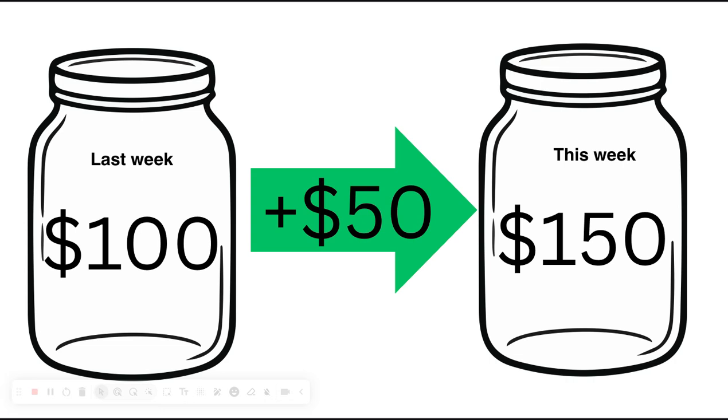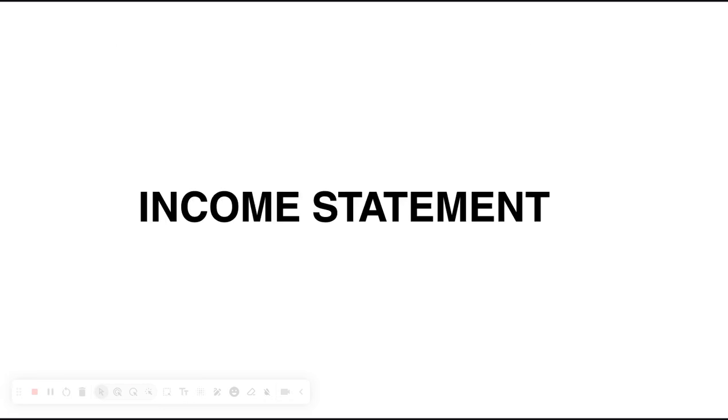Today, we're going to break down one of the most important financial statements in business, the income statement. We'll cover what it is, how it works, why it matters, and we'll use a lemonade stand to make everything easy to understand. So, what is an income statement, you ask?